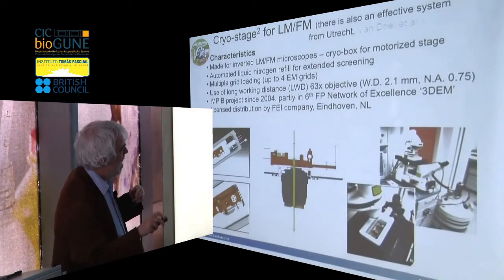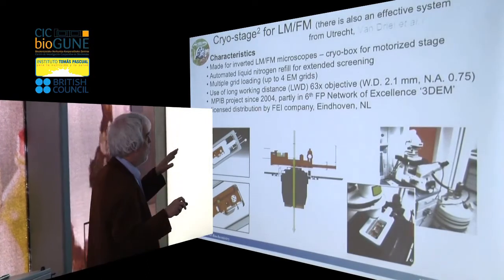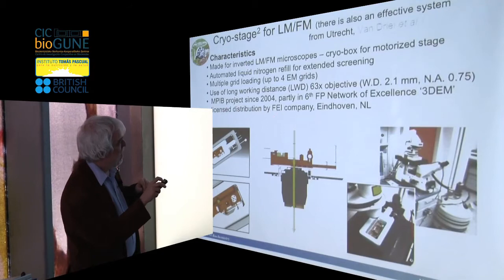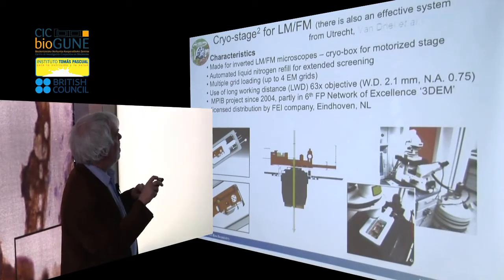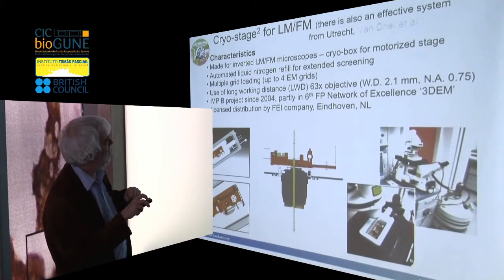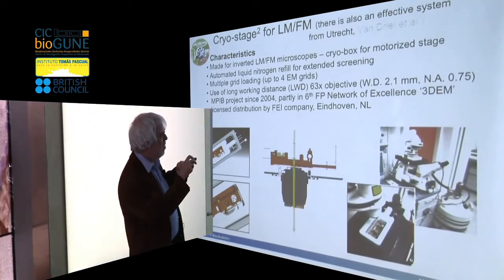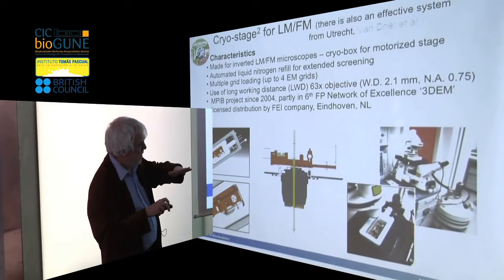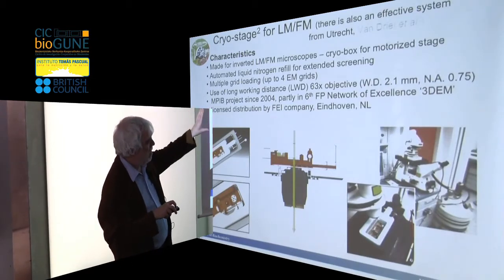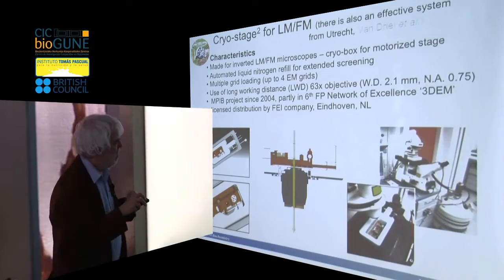but there are now several designs of cryo stages for light microscopy and fluorescence microscopy. This is a design that's been produced by FEI. It was designed by the guys in Martinsried at the Max Planck, Baumeister's operation. There's also an effective system that comes out of Utrecht. So these exist. They allow you to follow something in a light microscope. They allow you to flash freeze and then go back and check the fluorescence, check the frozen sample to see what you've actually captured. Very, very useful.